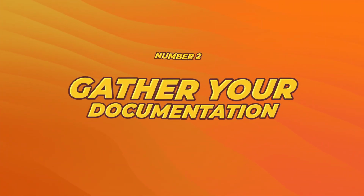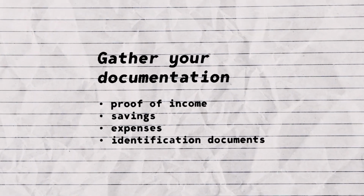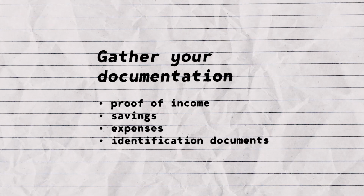Number 2, gather documentation. You need to provide certain documents to the lender to obtain a pre-approval. This typically includes proof of income, savings and expenses, as well as identification, for example, your driver's license, Medicare, and passport. Make sure you have all your documentation ready before you apply.